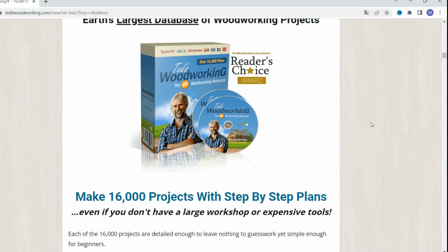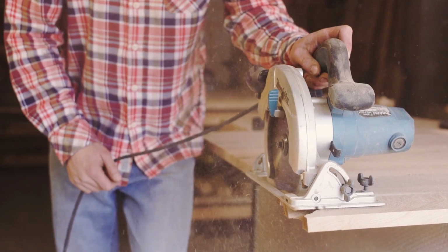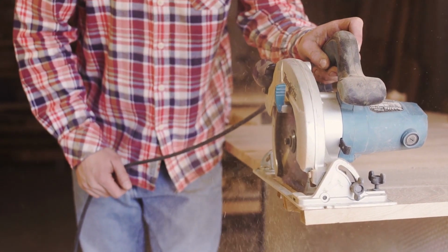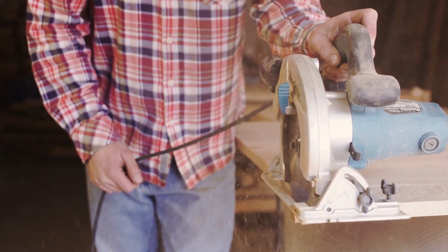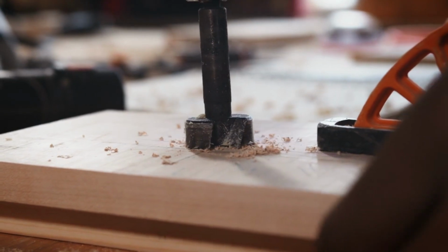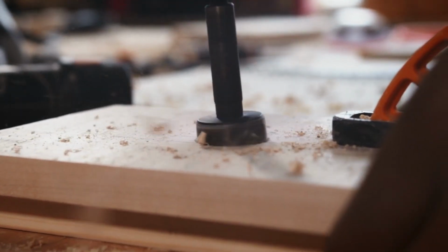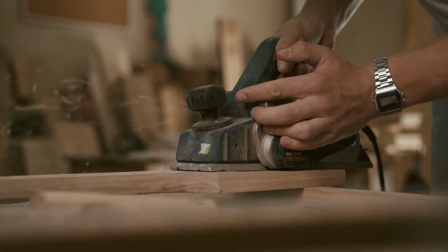Now, I've actually bought Ted's Woodworking myself, and so I wanted to give you my honest review. I've always dreamed of having beautiful handmade wooden furniture in my home when hosting friends for barbecues or for family gatherings, but never in my wildest dreams did I imagine that this would be possible, because I've never built anything in my life and I didn't think I was capable of doing so.